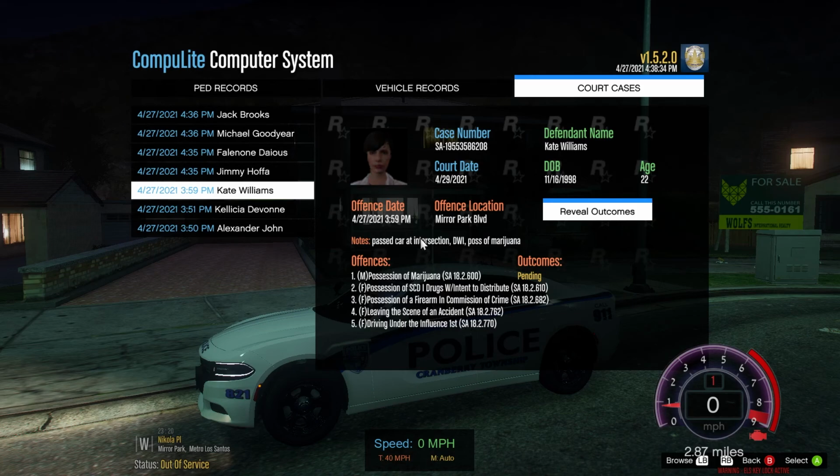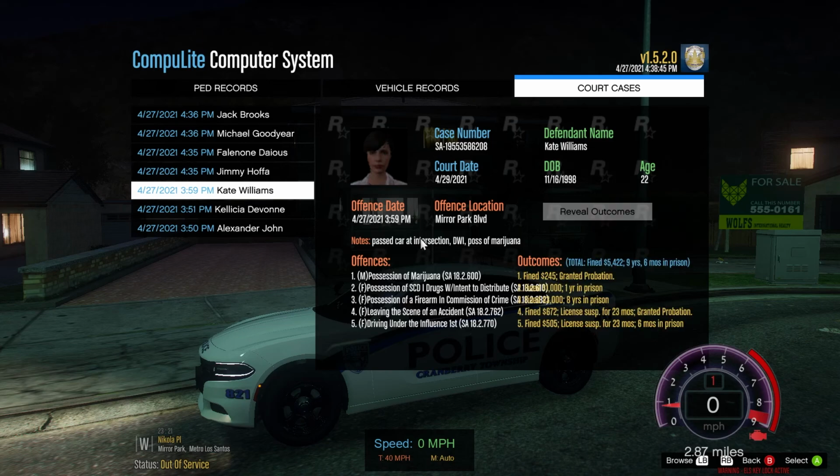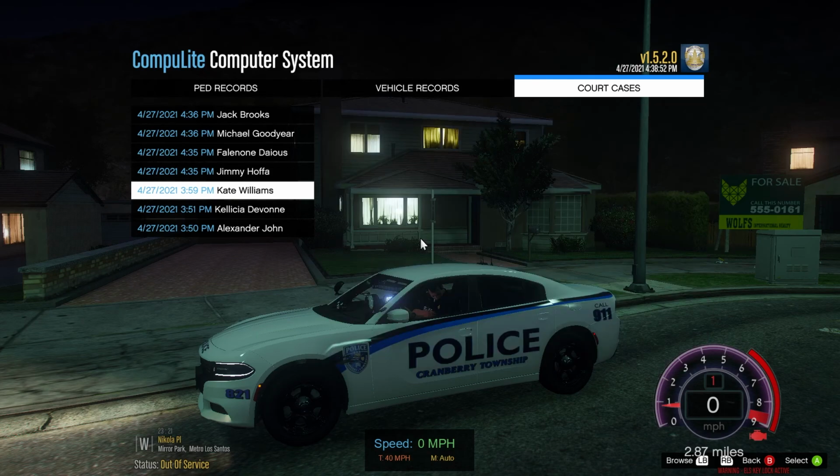All right, Kate Williams. She was DUI, leaving the scene of an accident. We also got her for some narcotics with intent to distribute. 9 years, 6 months in prison, and a $5,400 fine.